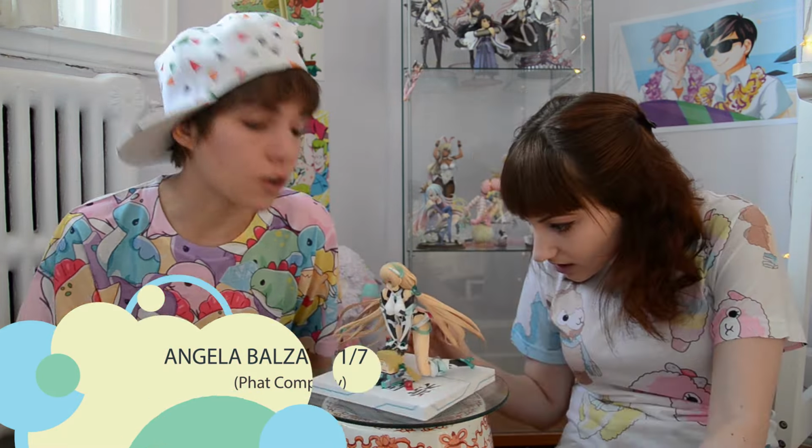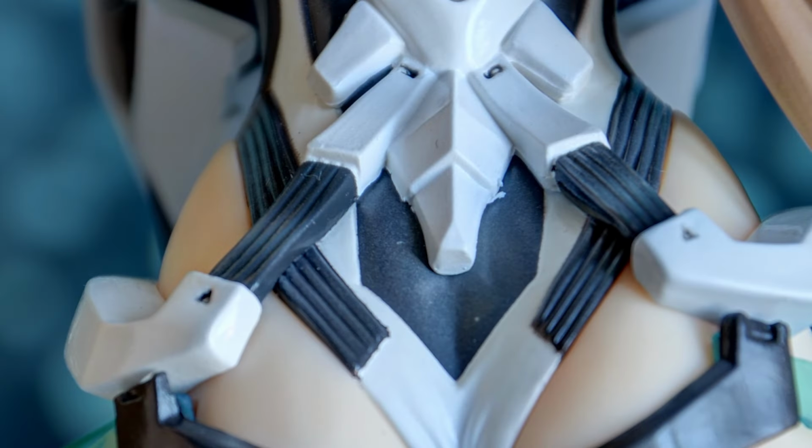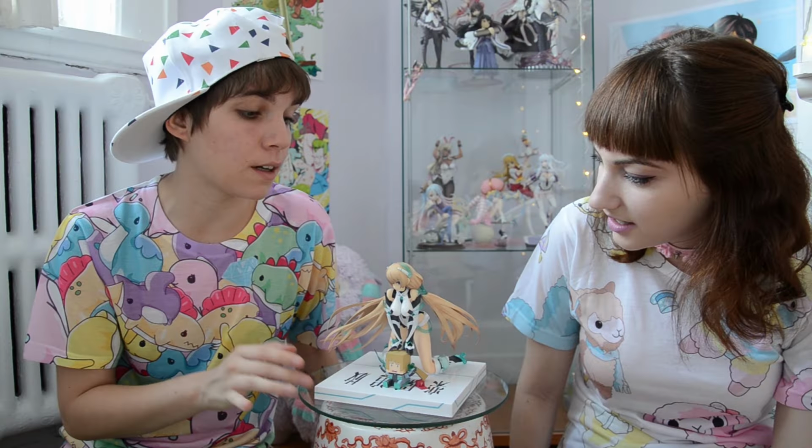Reading on MFC, people were complaining about the paint job on her outfit. Right off the bat, there's a little bit of bleeding on her outfit, close to the butt crack. Close to the butt. Yeah, it's just the most important part. Like, come on. However, can we just acknowledge these globular breasts?